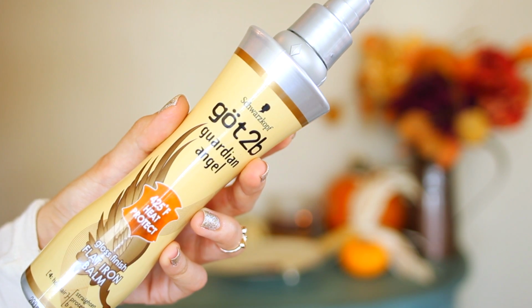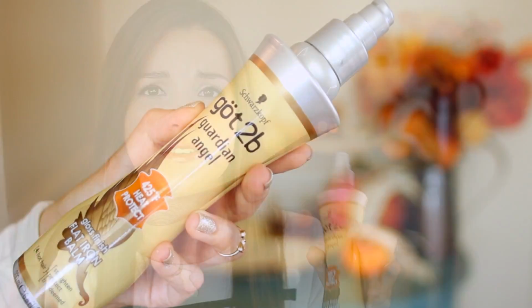I've been using a new heat protectant this month, and I kind of love it. It is the Got2b Guardian Angel. I really like this stuff. It feels a little bit thicker than the TRESemmé one, but I feel like it just leaves my hair really soft and silky.